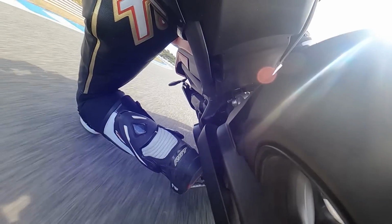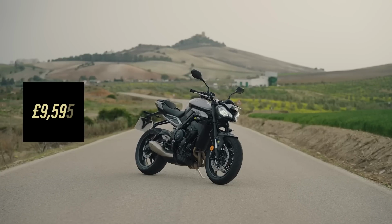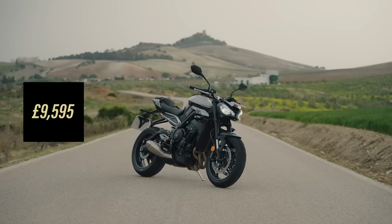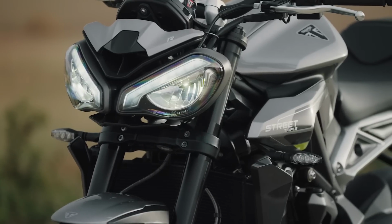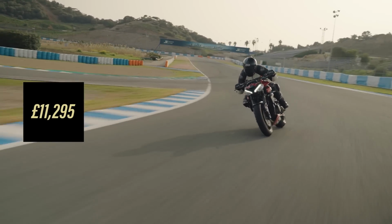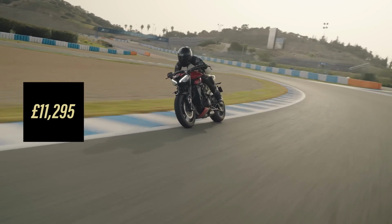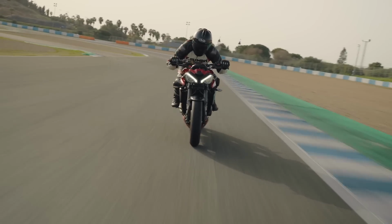We've got the two versions of the Street Triple. So the R is £9,595. If you want one of the extra colour options on top of that, you've got another 200 quid to knock onto the price. The RS, which is this bike here, is £11,295, and again the same deal with the colours. If you want one of the special colours, it's an extra 200 quid.